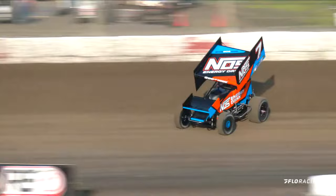We might have a battle for the lead on our hands here as well, as here comes Tanner Thorson. He's going to shove it into turn number three and take the lead away for a moment. Tanner Thorson with a big move to get by the 39M of Anthony Macri. Macri crosses back underneath him, takes it right back. Now Macri misses the bottom right there, and Tanner Thorson's going to try and take advantage of it. Thorson might see another slider to turn three. He's going to come up short though. Macri still got the top spot down the front straightaway.